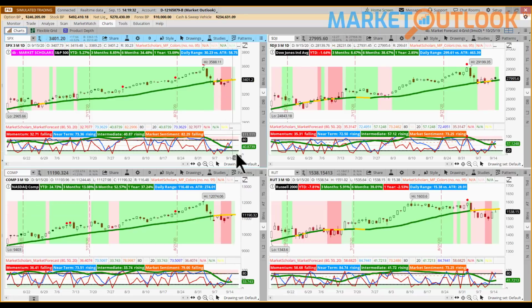because the NASDAQ is similar to the S&P 500 in that it has a weakly bullish posture. It's not strongly bullish, with that light green background color there. And then we also have a yellow moving average similar to the S&P 500, and the same thing can be said for the Russell 2000.